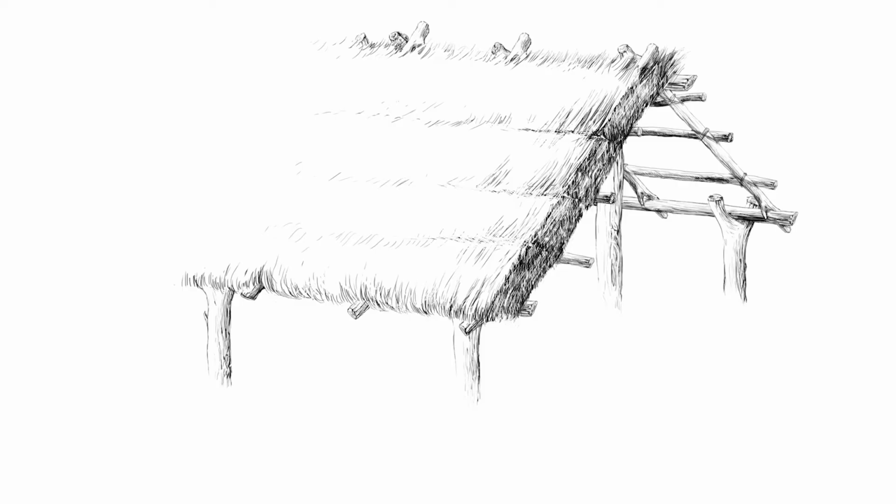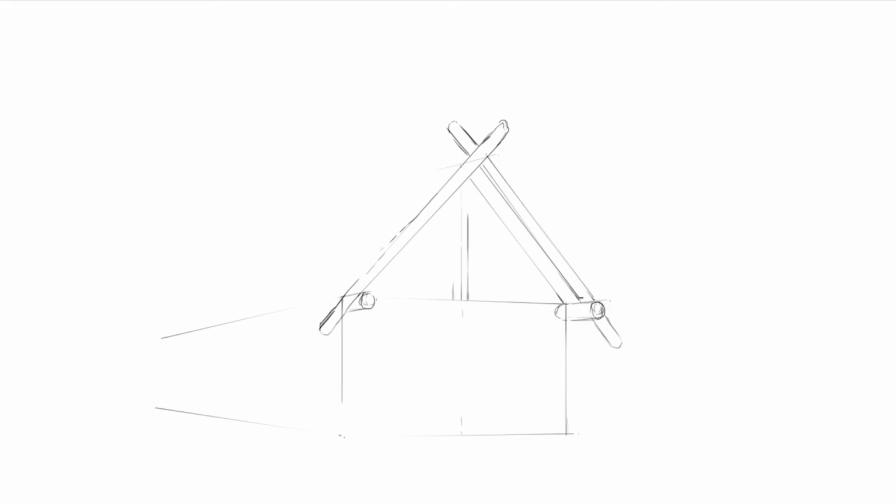Let's get out above the ground and take a look at more sophisticated huts. Well, they were not really sophisticated, to be honest. Initially, there was only one room, however larger than in the case of dugouts. Before entering it, there was often sort of a vestibule. They were built directly on the ground, without foundations.